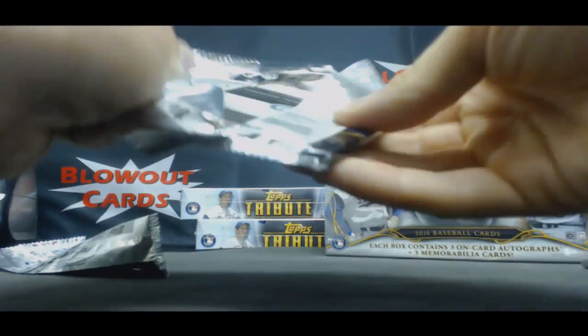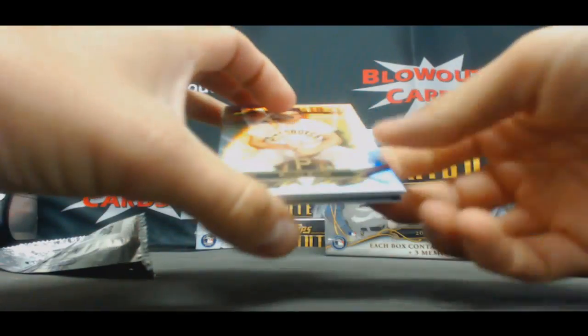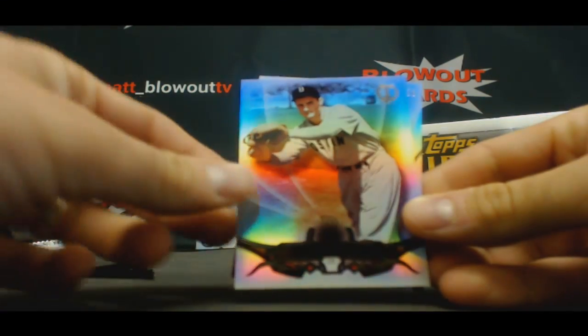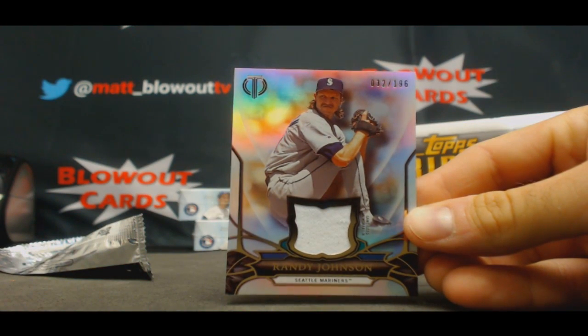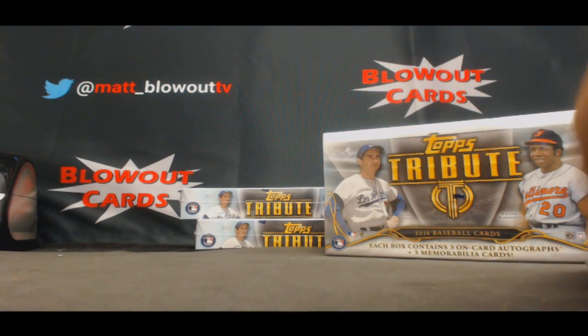And our final pack in box number one. We've got Ralph Kiner. Bobby Doerr. And jersey of Randy Johnson, big unit, to 196. All right, so that's box number one.